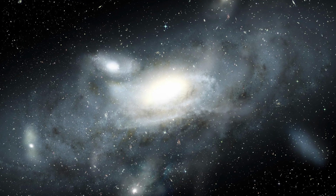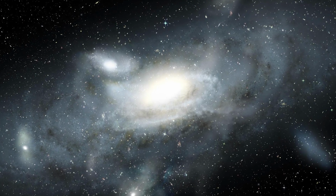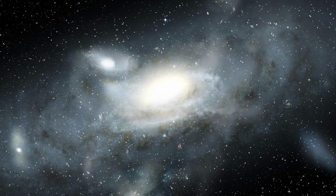Let's take a closer look at the galaxy now referred to as the Sparkler, and the mysteriousness of our cosmos it could withhold.